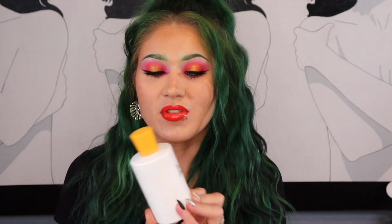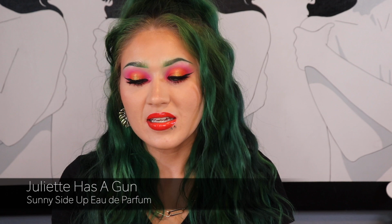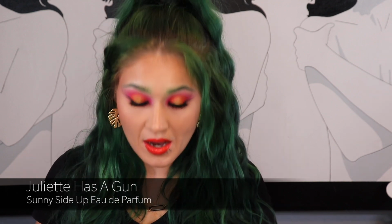So I love this scent, and I think I've talked about this in the recommendations, but I love to pair it with this, which is my other favorite fragrance for the summer. And this is Gillette Has a Gun Sunny Side Up. Now, the mini of this, like the little rollerball fragrance size, is $30. And then the next size they have is just this one, and this one is $145.